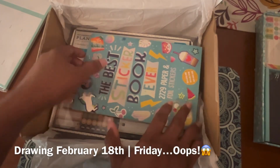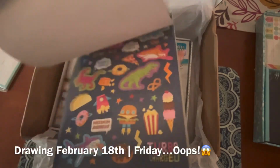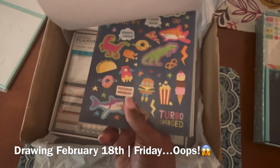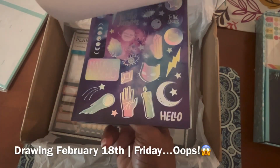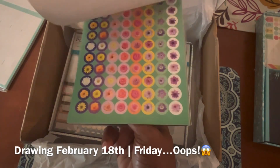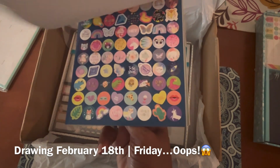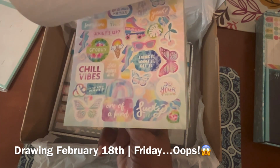They did include this book of stickers here. I just cut the side just to give you a quick flip through. Oops. So this is the sticker book. It's got over 2,700 stickers in here. I love those flowers right there. They've got over 2,700 stickers in here.